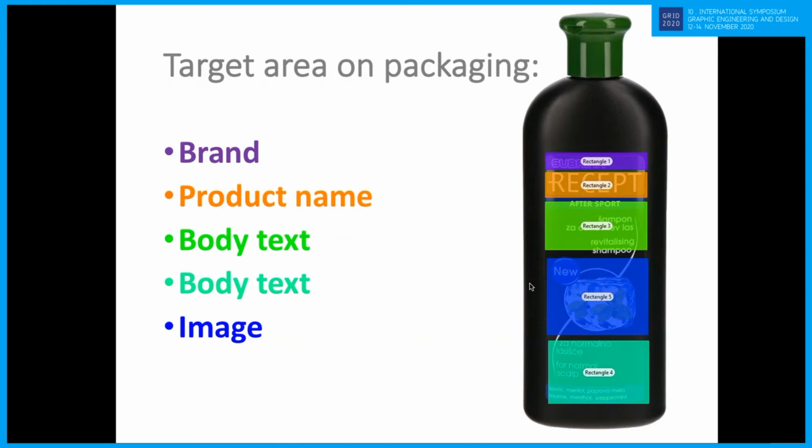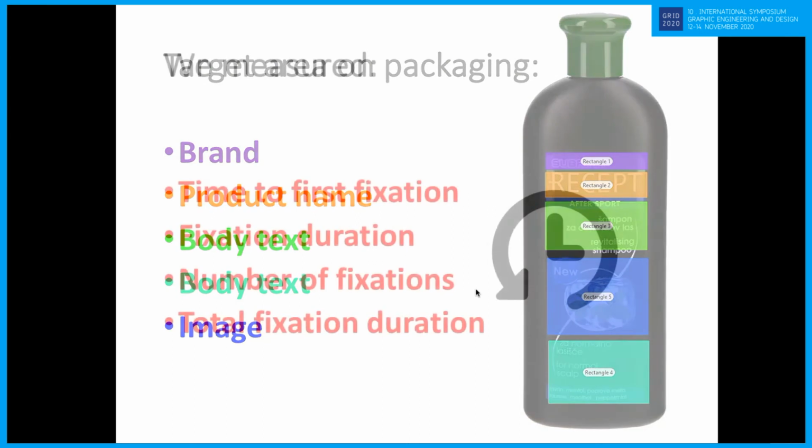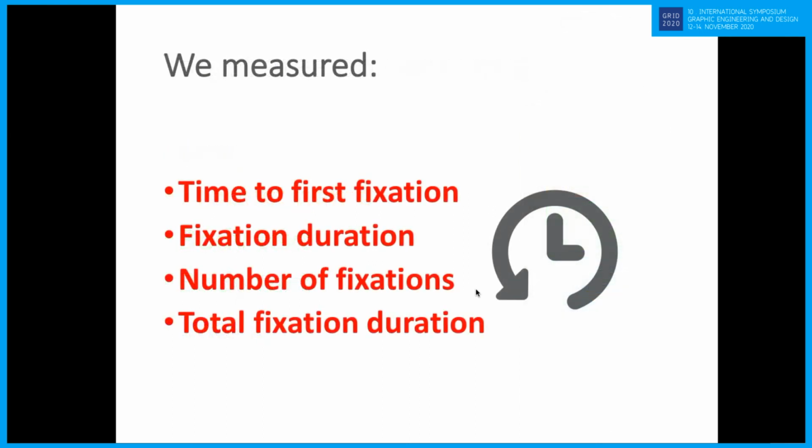We marked on packaging different areas of interest, dividing into the brand, product name, body text, and image. We measure time to first fixation. The time to first fixation indicates when a certain area was first focused. Fixation duration. Fixation duration is the average time for fixations. Number of fixations. The fixation count is the amount of fixations, and total fixation duration.